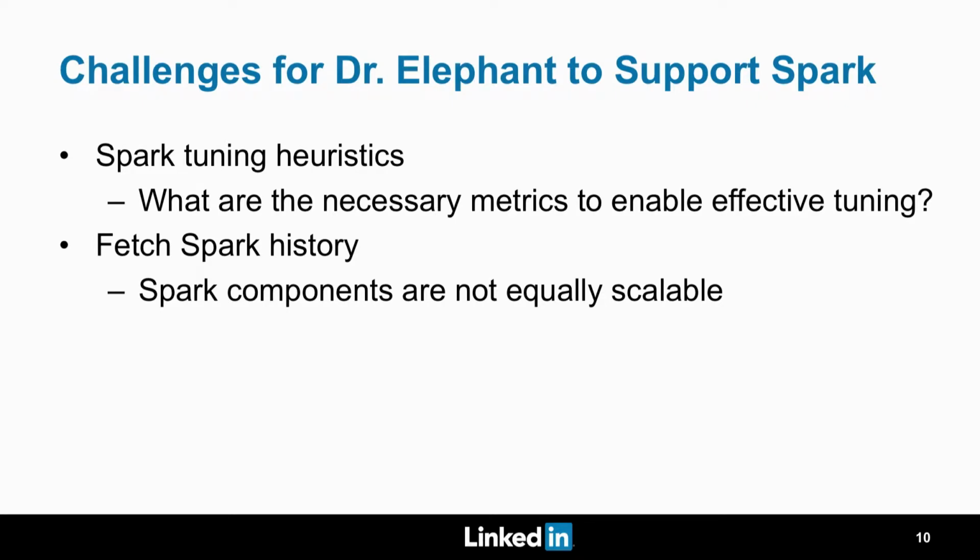Another problem we ran into was getting the metrics at all. Dr. Elephant gets the metrics from the Spark history server, and the Spark history server wasn't able to scale to keep up with the growing number of Spark users and Spark applications that were running. For the second part of the talk, we will discuss how we were able to scale the Spark history server. Now let's take a look at Spark memory, heuristics, and metrics.